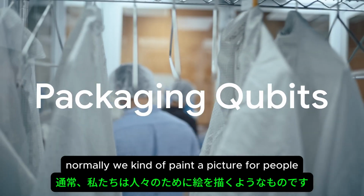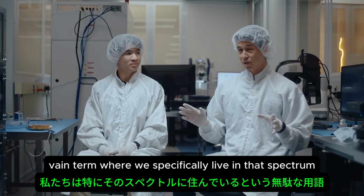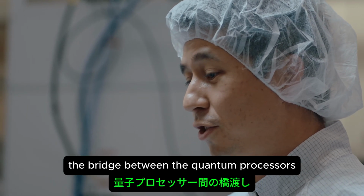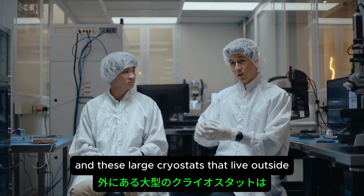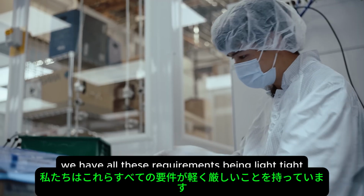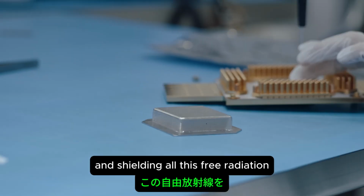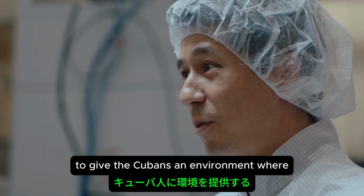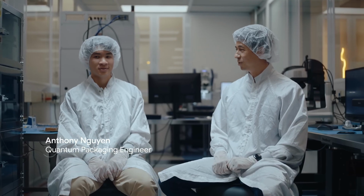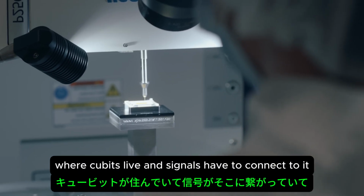Normally, we kind of paint a picture for people of what packaging is, because it's a very broad, vague term. Where we specifically live in that spectrum of electronics packaging is the bridge between the quantum processors and these large cryostats that live outside. We have all these requirements, being light tight, able to thermalize to really cold temperatures, and shielding all this stray radiation to give the qubits an environment where nothing is interacting with them from the outside world. Cold, dark, and quiet.